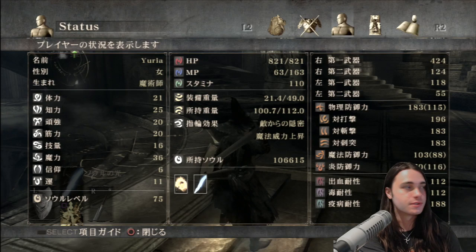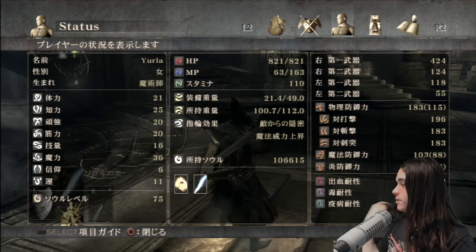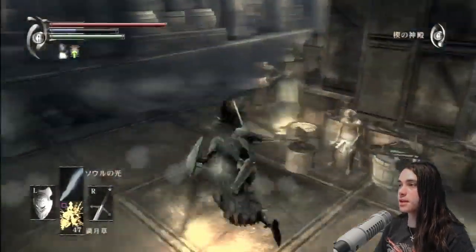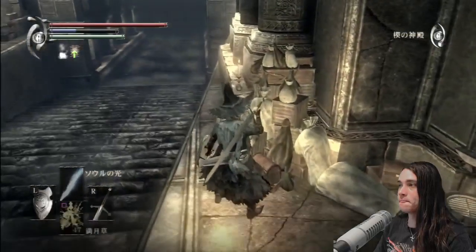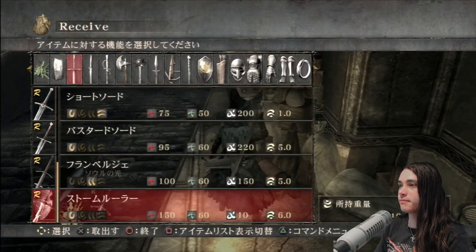So I have the Bastard Sword right now. What I'll probably do before I continue is get the Bastard Sword, level it up as much as I can, and I'll put it in my inventory, just to acknowledge the fact that it's a weapon that I want to use.